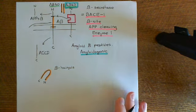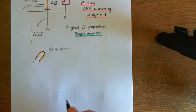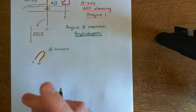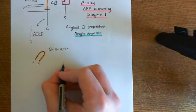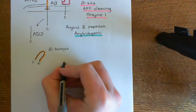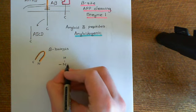Let me just remind you what beta interactions between two parallel strands are. This is a secondary protein structure, basically. It's going to be held together by interactions between the peptide links between amino acids within the polypeptide. So let me just draw a small portion of a polypeptide. Let's say here, this is the amino group of an amino acid.